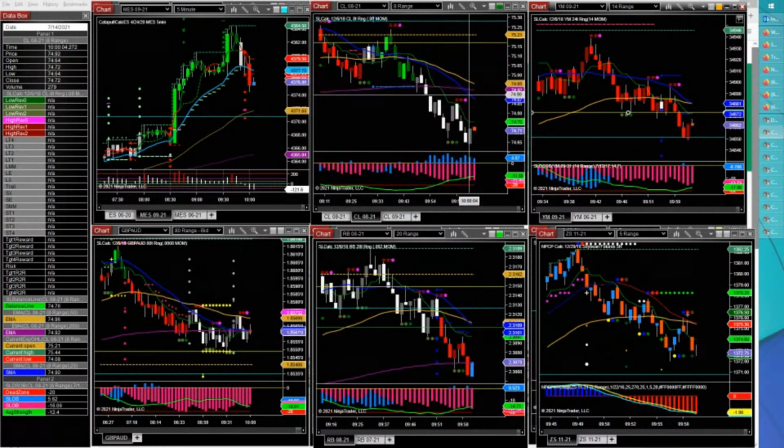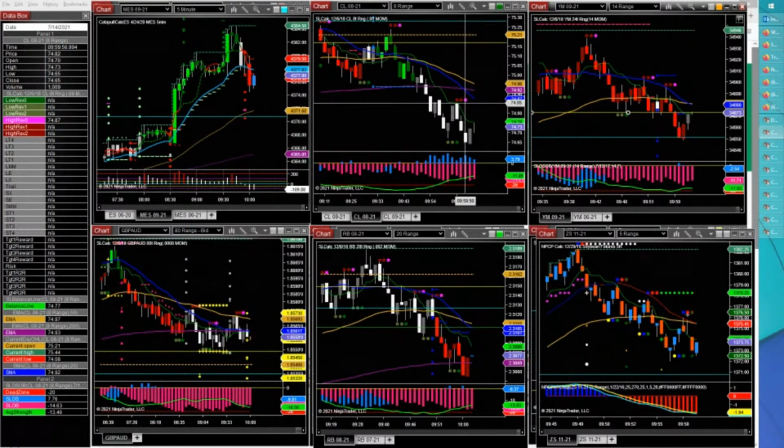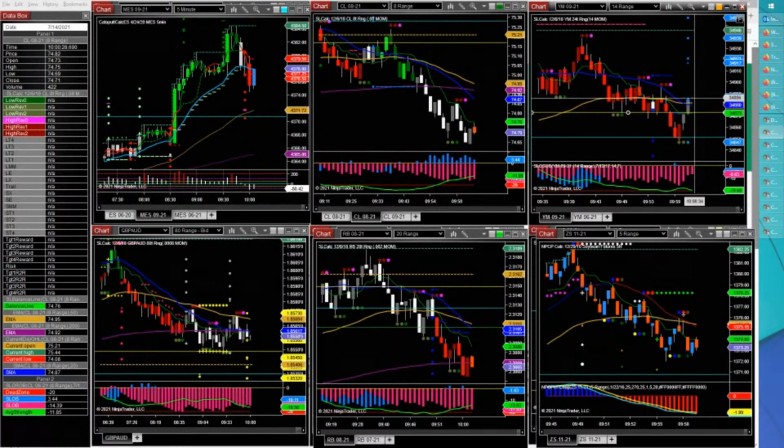So there, we didn't quite get it. Yep, we were 5 ticks away, not quite within. And the YM trade stopped out for a 1 tick break even and now has a long.